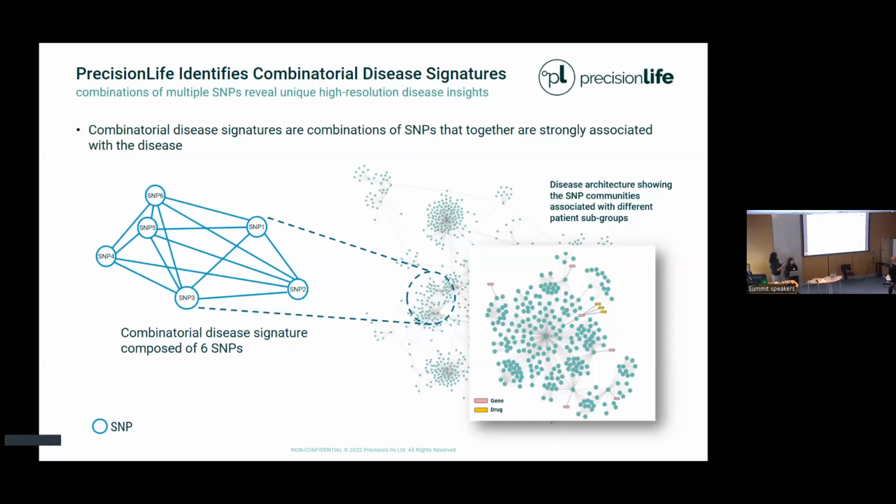Another thing is that because we are able to map to genes, we can bring in information on known drugs that target those genes, which allows us to look at repositioning targets very easily and systematically, and also find out the relevant patient subgroup where we think they might be more effective.